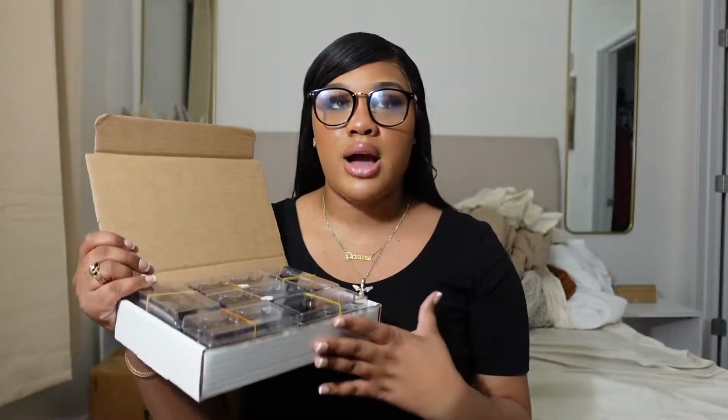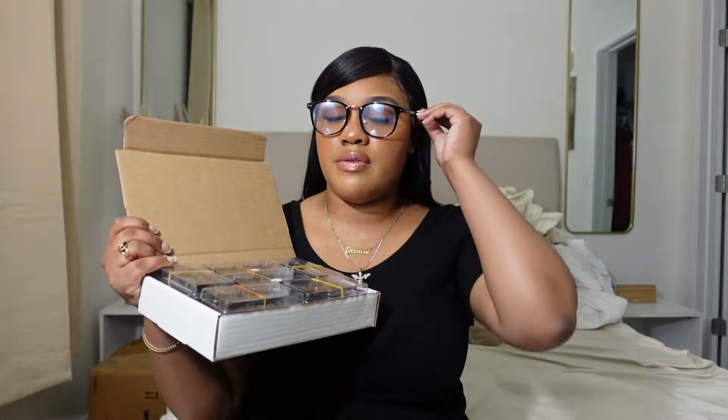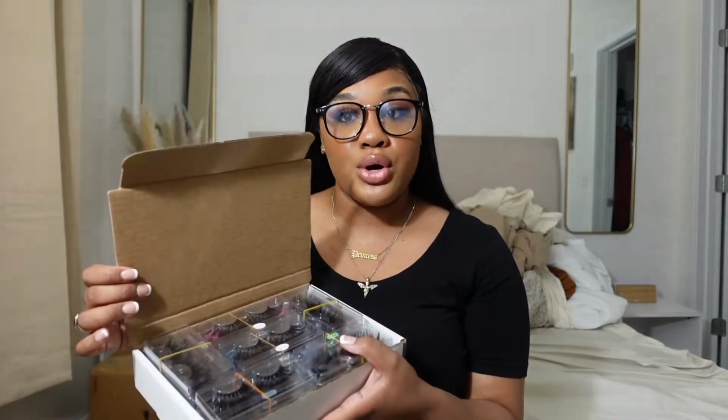But anyways, all right, so first we're going to be starting with our lashes. This box you can find on Amazon. I think I ordered 50 boxes, I ordered them a while ago. I'm going to be using them for wholesale orders. Right now I have lashes just sitting in them to see how I'm going to set it up.